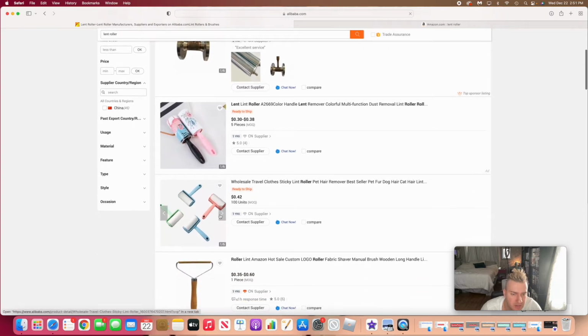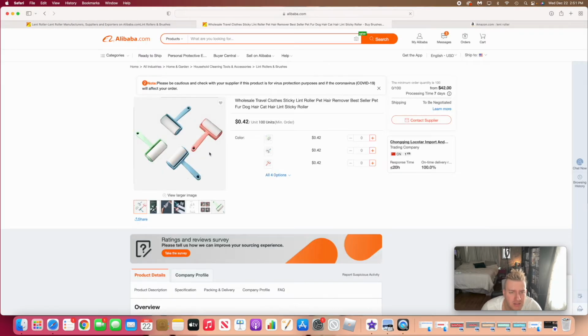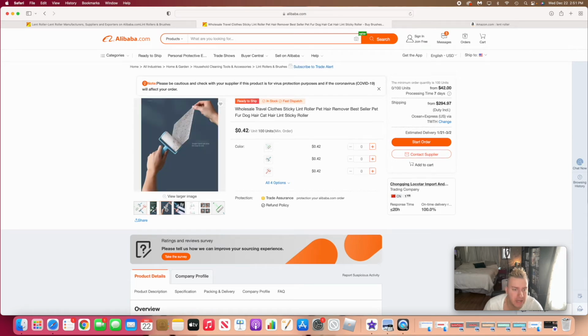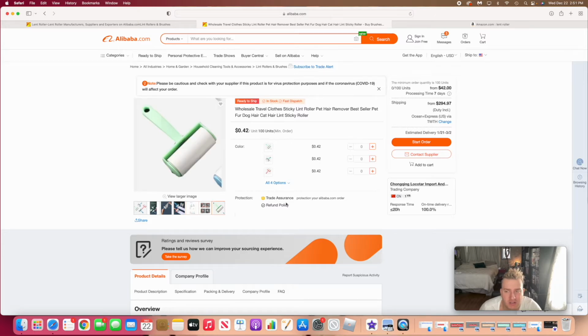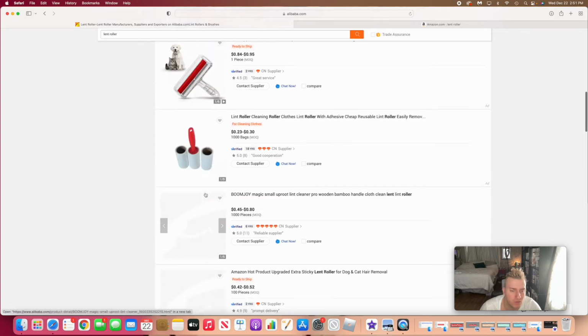And you could see right here, 100 units is 42 cents. I don't like the design of that, but like pet fur, it says pet fur hair removal. And guys, I'm not trying to recommend you go to Alibaba and buy a bunch of items. Do your due diligence. Make sure you see the shipping, $294. You have to think, you have to be smart with this. I'm not going to even recommend any product. I'm just saying, take this idea and apply this to what you know best.